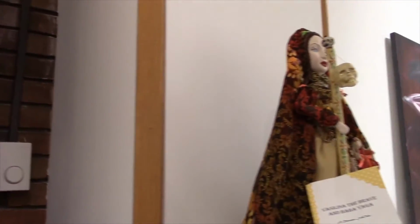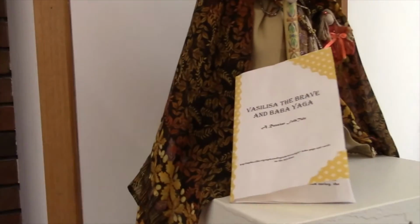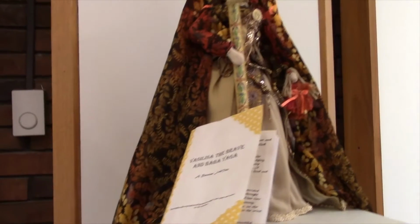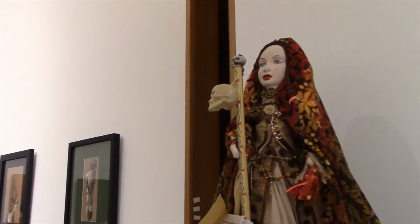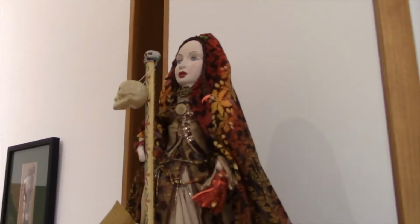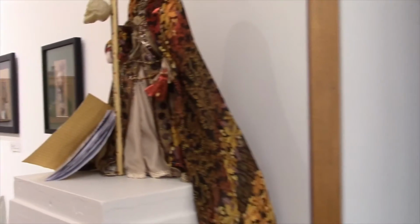And we have another piece by Joyce Morrow Jones called Vasilia the Brave. And there's a little book that goes with it called Vasilia the Brave and Baba Yaga. And my lovely assistant here told me that Baba Yaga is a part of Russian folklore. You don't want to mess with Baba, and you don't want her to know that you even exist.